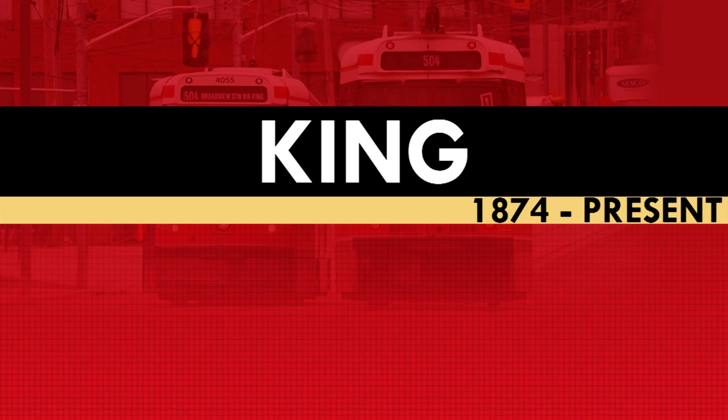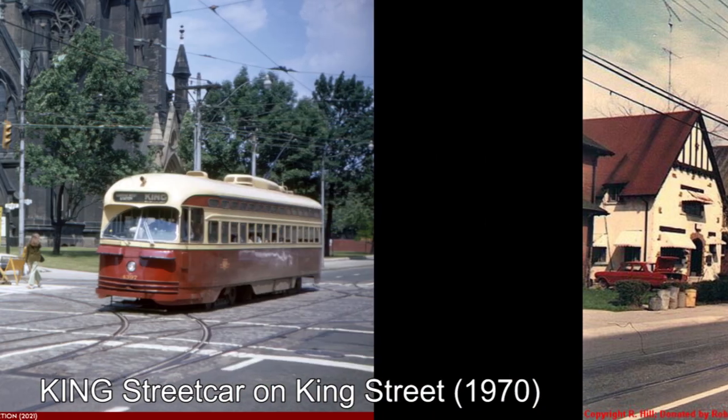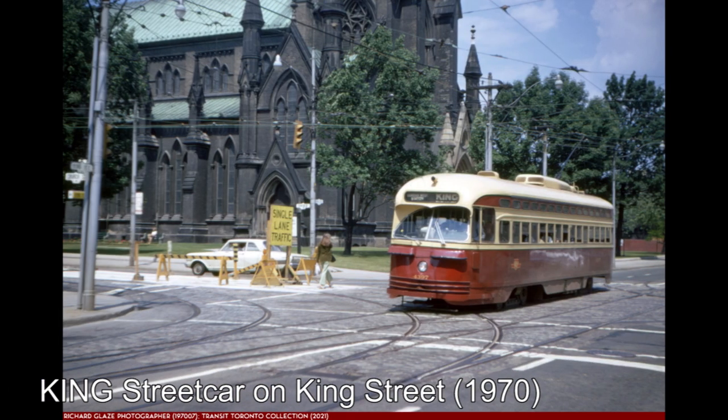With this in mind, the TTC and riders began to concern over the reliability of the route and if it could be not only maintained, but increased as ridership growth on the route wasn't expected to slow down. During rush hour, the 504 King was running at 2-minute intervals, which is roughly equivalent to the subway at rush hour, with 30 cars plying the line. This is actually down from the 50 cars that used to run the line before 1966. However, vehicular traffic made it impossible to run this many cars on the line now.